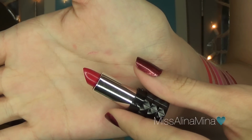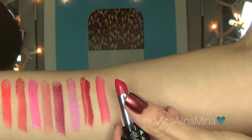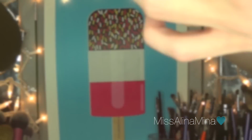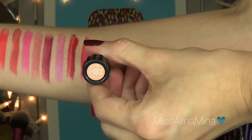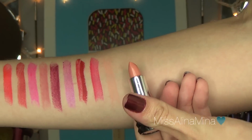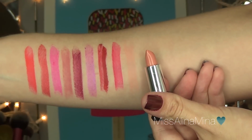Alright, well, Bachelorette. This one goes on pretty nicely. Not a lot of color payoff, but this one you could probably build up. And the last color is Agatha, which I believe is probably one of the lighter nude colors. Wow. Super nude. I don't know who that would look good on, but it definitely won't look good on me.